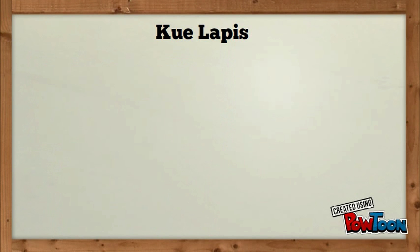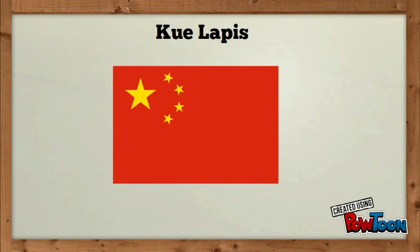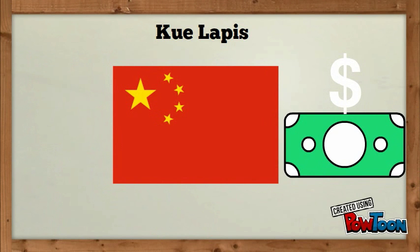It is popular during Chinese New Year because there are a lot of Chinese people living in Indonesia, and to them, kue lapis has special meaning. It symbolizes the wealth that will be coming to them with each layer.